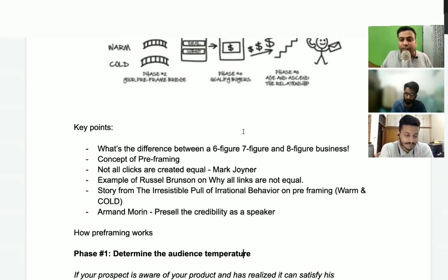I don't want to take more than 15 to 20 minutes for every single session, so that you can consume it during your work, during your workout, or during your journey, whatever you are doing. I don't want you to consume more than 15 to 20 minutes every single day.